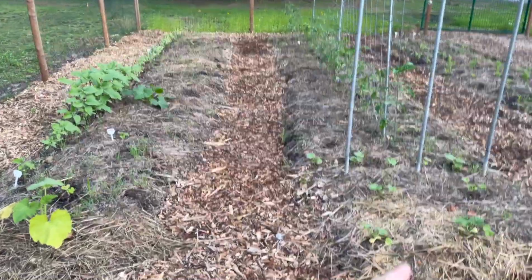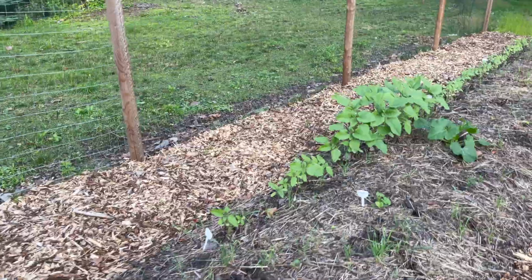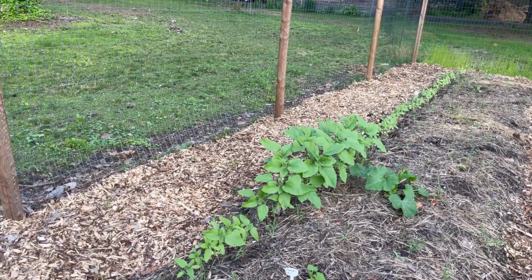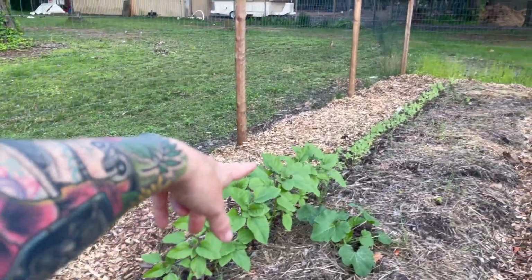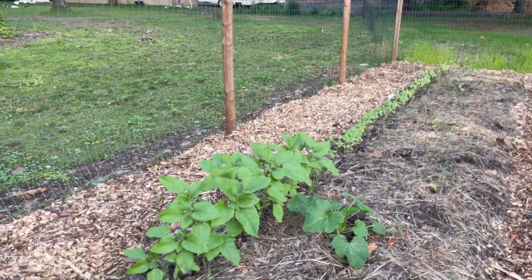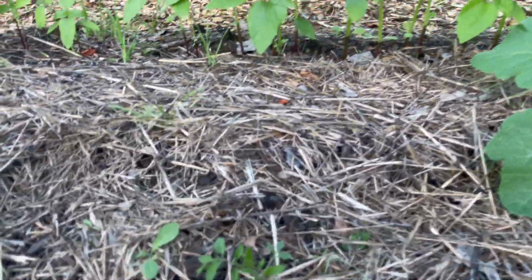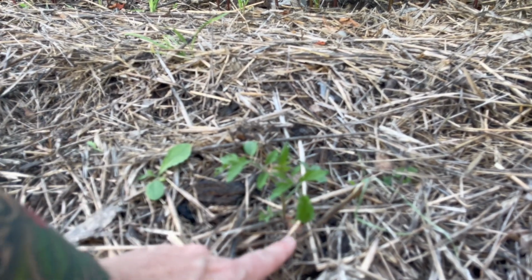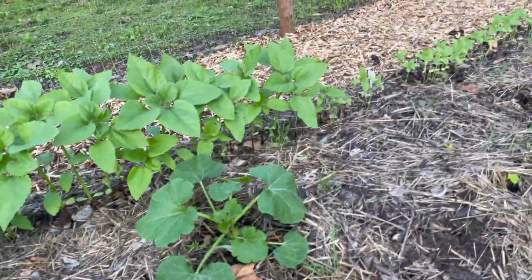We have some more squash at the end that I will have trail into the middle. Over here we have pumpkin pie pumpkins, so these are specifically for baking with. More sunflowers planted down the end. Oh, look at that. Another volunteer tomato plant. I'll probably let this one stay as well. Just put a tomato cage right on top of it. Why not?